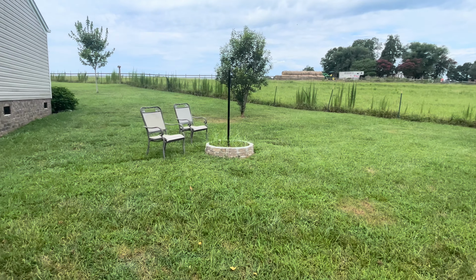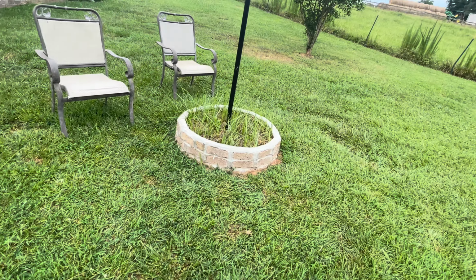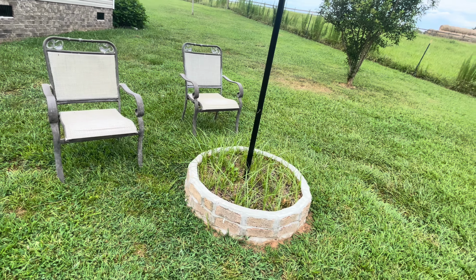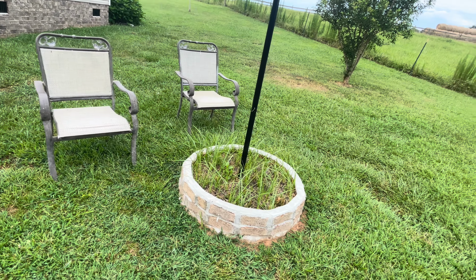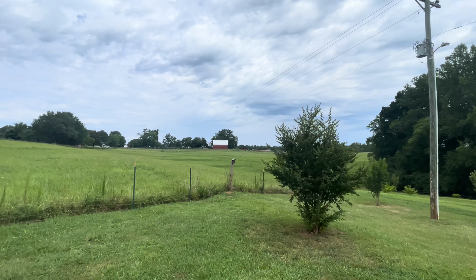This thing here, they must have had an umbrella or something on it, but I'm pulling that out of there, digging that out, and that's where our fire pit's going to go. So we can sit out here this winter and fall, make a nice fire, and look out over all this beautiful property here.